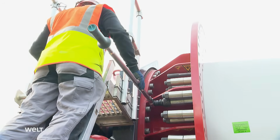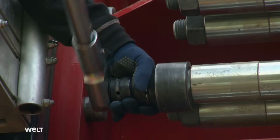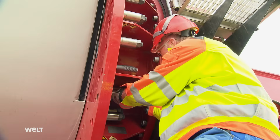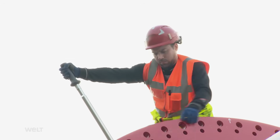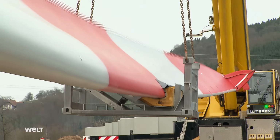Mario Horvath and his colleagues now bolt the rotor blade to the adapter. Pretty strenuous work with 72 nuts. The rotor blade is only ready to be transported up the hill with the self-propelled transporter once all of them have been properly tightened. The gradients are up to 20%. Lots of power is needed to make the climb.